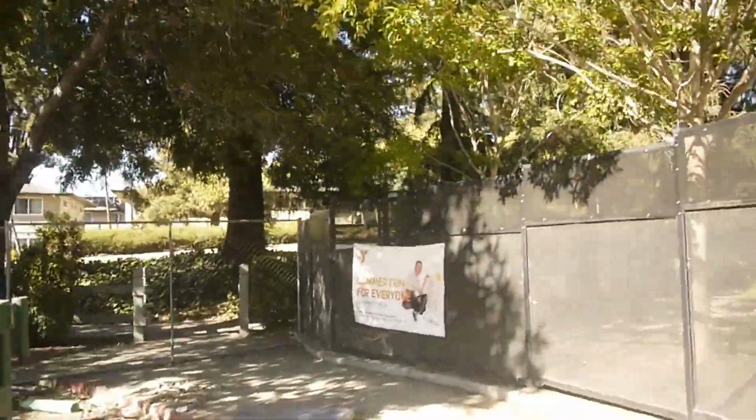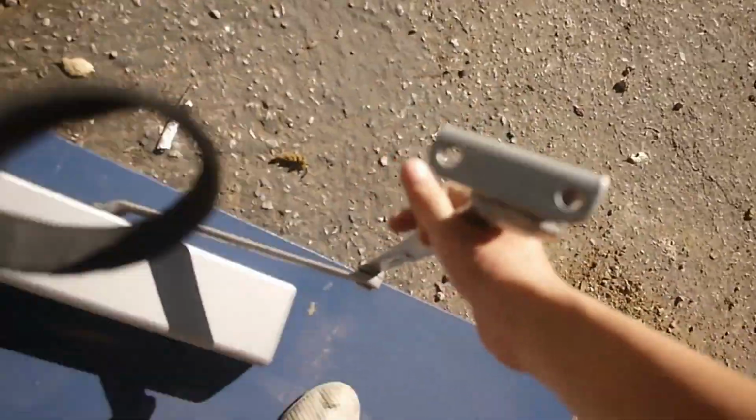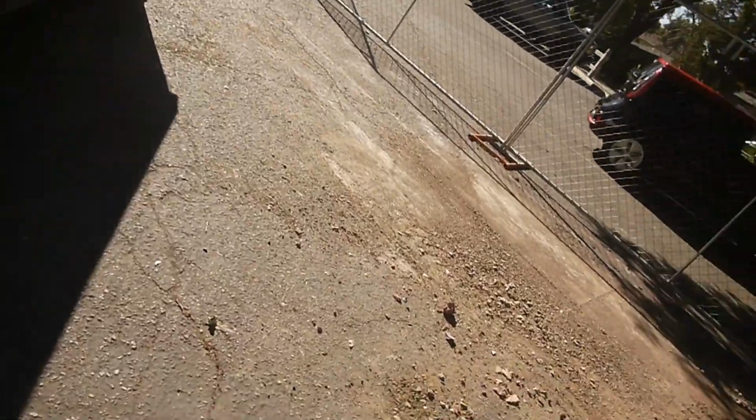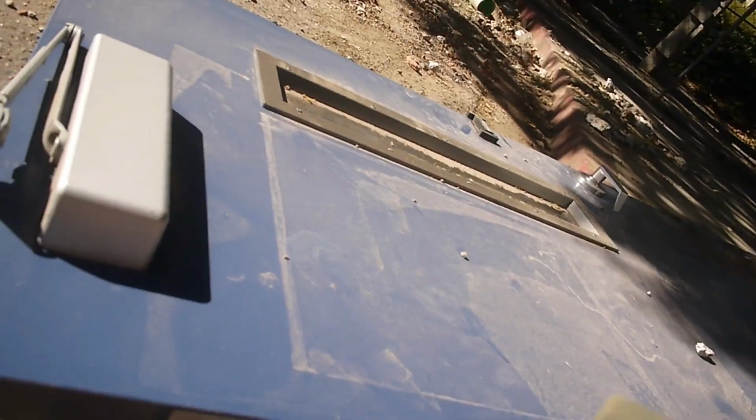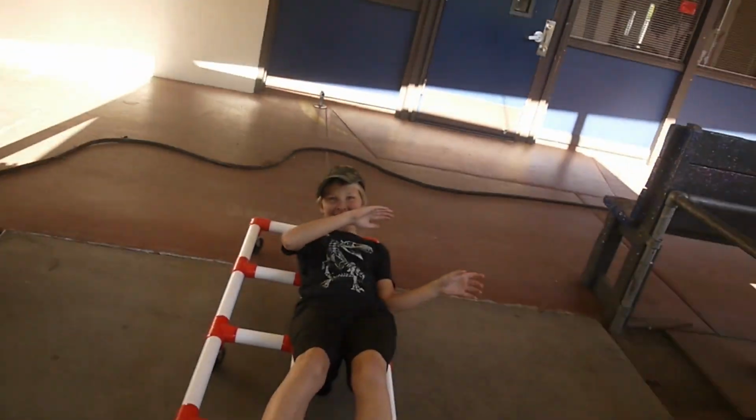Whoa, look, there's the school door. Guys, look, the school door. Wait, what is it? It's a door. Oh my gosh, it's a door. Guys, this is the school door. Look, it is simple. You know where to get a door. A free one. My brother's a king.